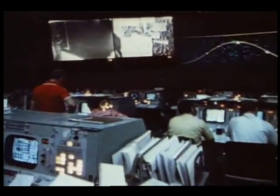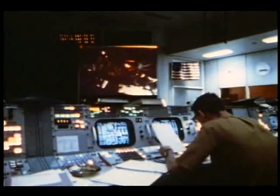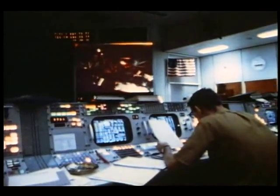Scott was then joined by Jim Irwin. Oh boy, it's beautiful out here. Reminds me of Sun Valley. Their first job was to get the lunar roving vehicle out of its storage bay. Looks like she's coming down okay.